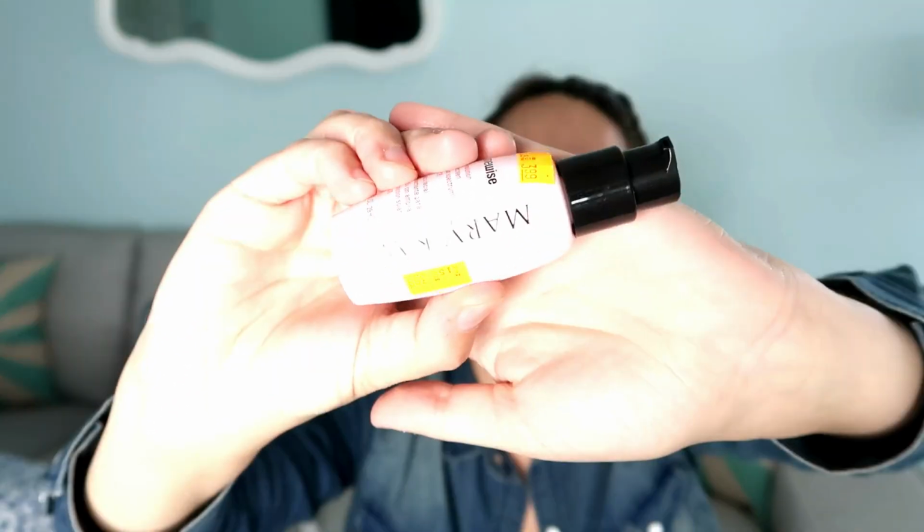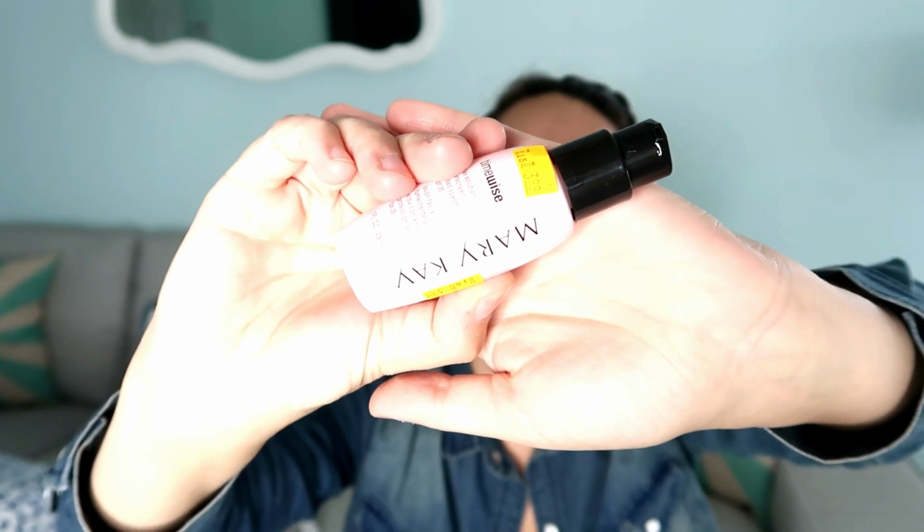Next is something for me. It is Mary Kay TimeWise Day Solution Sunscreen. I use sunscreen every day here in Florida. The expiration was good. It's 2019. I opened it. It's almost a full bottle. I don't know how much this would have cost at the Mary Kay website, but they charged me $3.99, which is totally worth it for me.